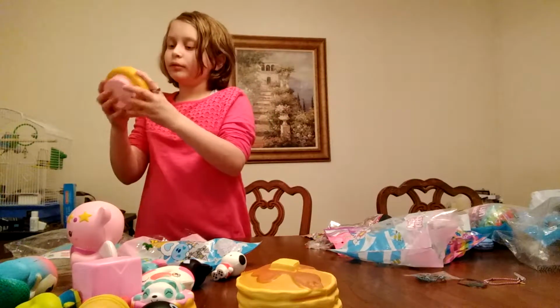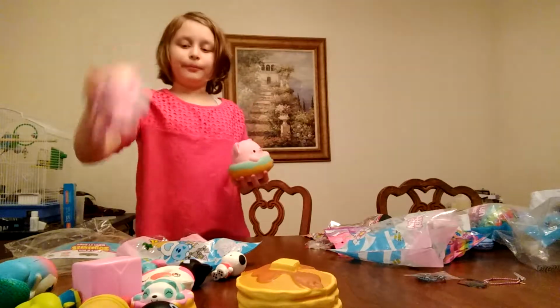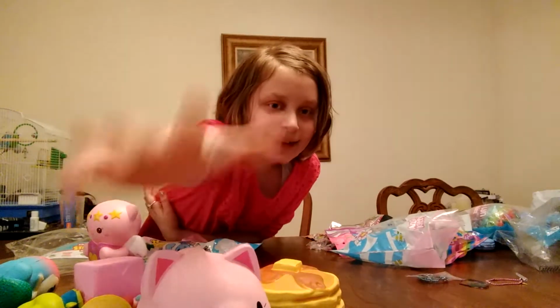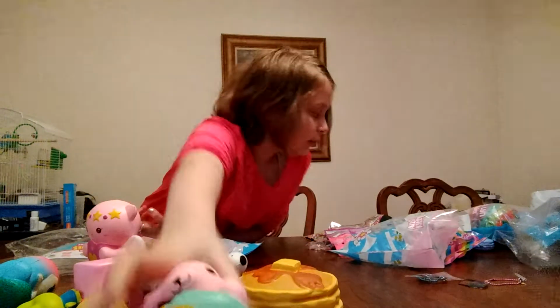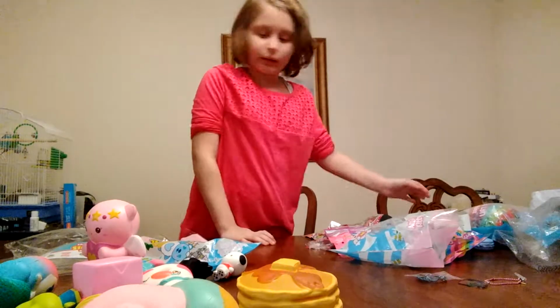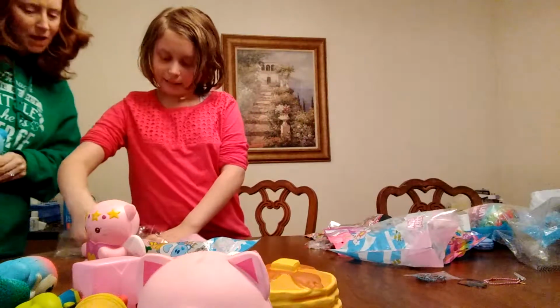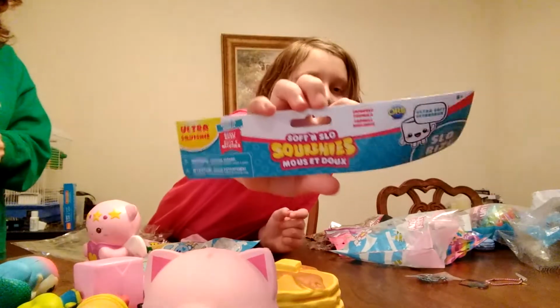What's that one called? Oh, the Angel Kitty! Is that an Angel Kitty? Angel Kitty. Oh, okay. So this is a cat inside of a donut. Yay! Oh, this one's really squishy, and it is soft and slow. Soft and slow.